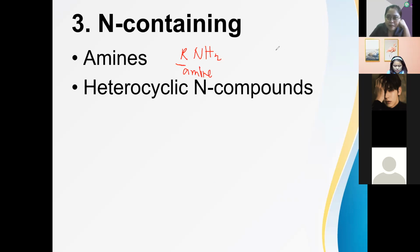And then this one is amides, right? The difference is that you have here at the center a carbon double bond oxygen before you get the NH2. So I hope you are not confused. And then we have heterocyclic nitrogen compounds. So these are compounds with a lot of rings, but you will see the presence of nitrogen.